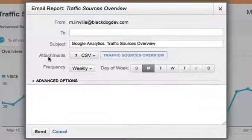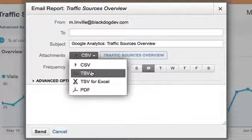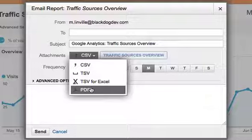Here where it says attachments, this is going to give me the option to select a couple of different file types. So either a CSV or a TSV, you're going to get the raw data there, so if you want to manipulate it further you can. Or if it's just something graphical, you just want to take a really quick look at it, see which ones are kind of rising to the top, use a PDF.